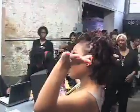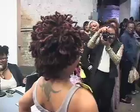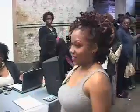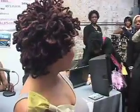Gorgeous. I can't even tell you what color that is. There's several colors. Highlights, low lights. Beautiful. Those are locks, yes? Yes, they are. Her locks are down to her waist, and they're twisted all the way up. We cut them short with rubber bands.